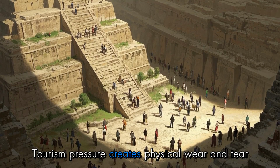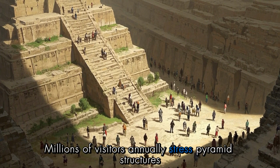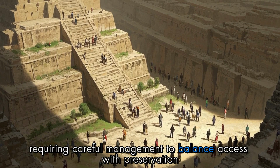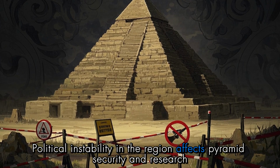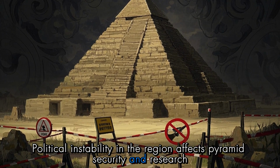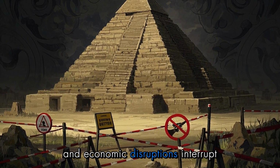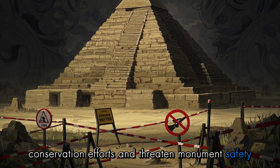Tourism pressure creates physical wear and tear. Millions of visitors annually stress pyramid structures, requiring careful management to balance access with preservation. Political instability in the region affects pyramid security and research. Wars, revolutions, and economic disruptions interrupt conservation efforts and threaten monument safety.